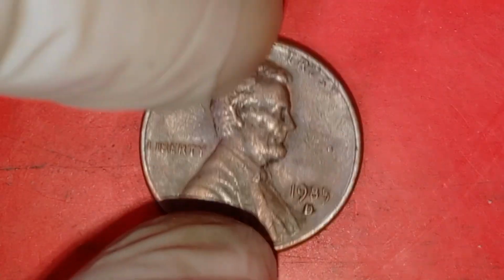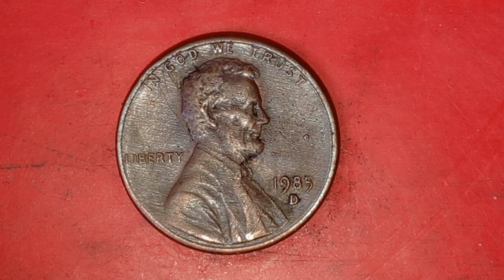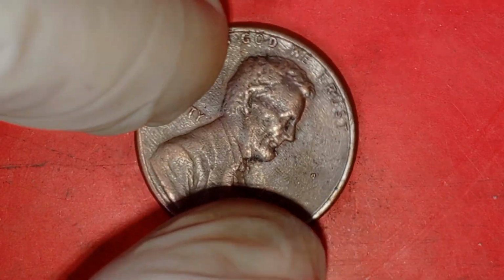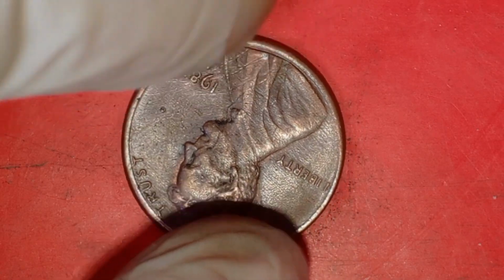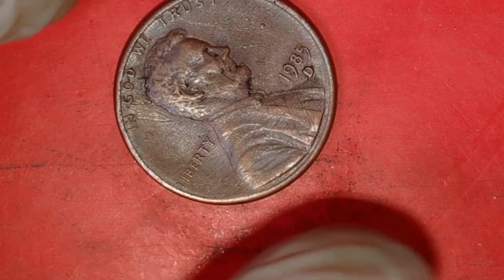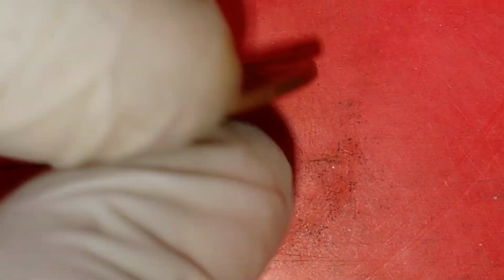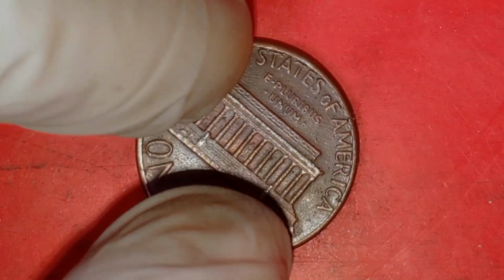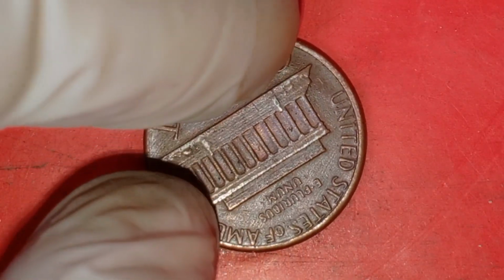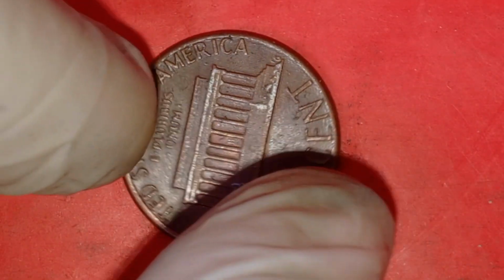Conclusion. The 1985D Lincoln penny is a perfect example of how rare errors in minting can lead to valuable discoveries for coin collectors. If you happen to have one of these 1985D pennies with the double die obverse error in your collection, you could be holding onto a rare treasure worth a lot of money, potentially even over $1 million. So, make sure to check your coins carefully. Who knows, you might just be sitting on a gold mine.